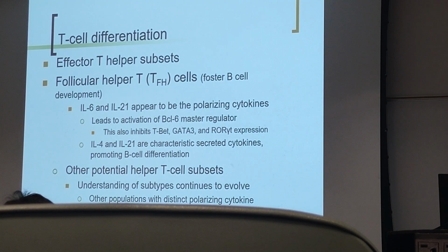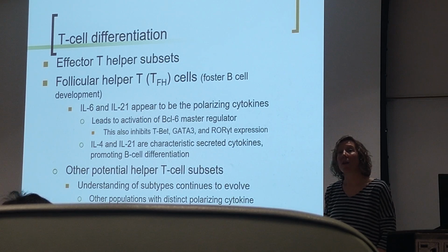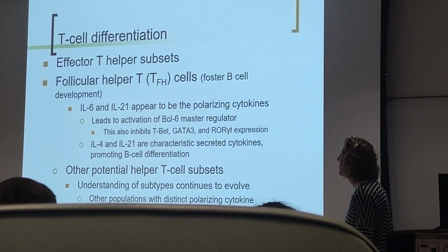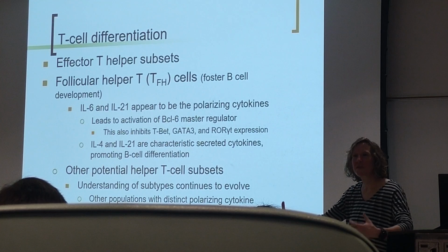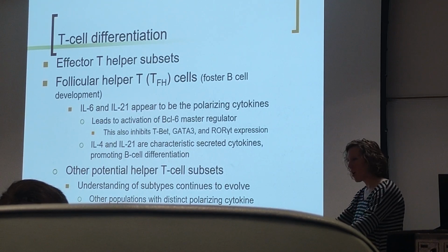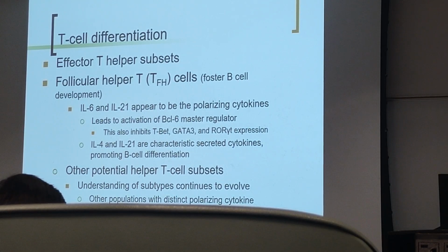Our follicular helper cells. These guys are going to foster the growth and development of B cells in follicles in secondary lymphoid compartments. There are a subset of hormones that help support those follicular stimulators that they also in turn secrete to support the growth of B cells there.